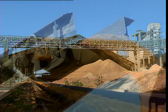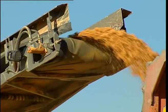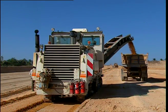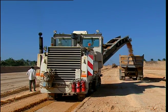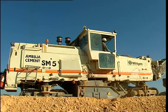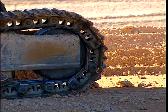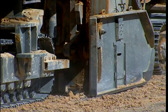Just a stone's throw away, surface miner number 5 is at work. The machine cuts the limestone at a depth of about 25 centimeters. Operating at a speed of 6 meters per minute, approximately 300 tons per hour can be extracted. A 10-ton truck is full in 2 minutes. Excellent logistics are essential if the surface miner's high cutting performance is to produce continuously good shift results. At Ambuja Cement, this all works without a hitch.